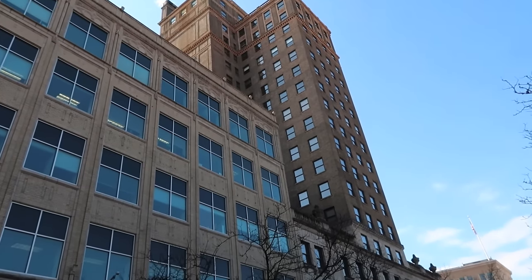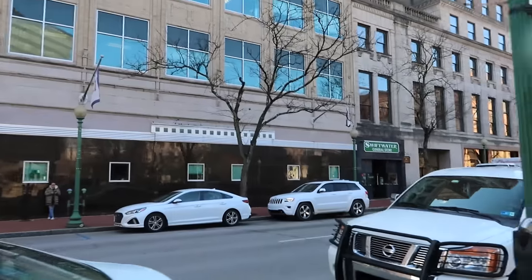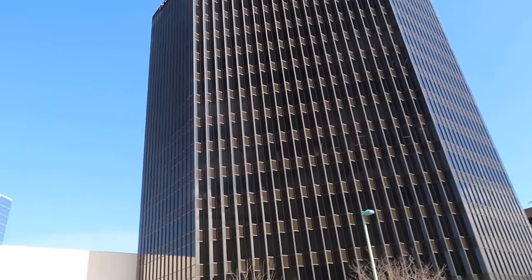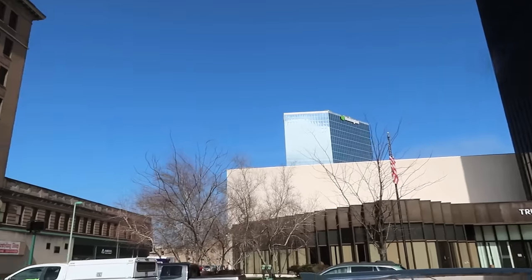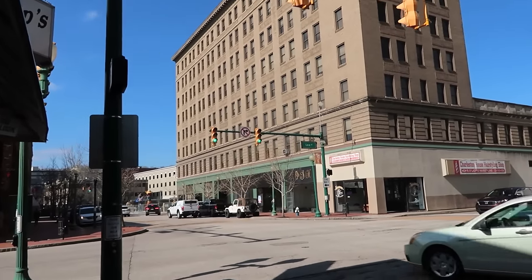That one is really beautiful. I don't know if you can see it very well because unfortunately the sun is on the wrong side for filming. One of the newest buildings in the city, along with that one. But there are no construction cranes anywhere here, like you see in a lot of other cities.